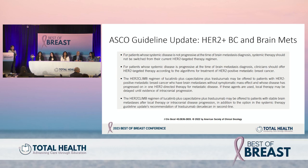And the HER2CLIMB regimen, which is trastuzumab in combination with tucatinib and capecitabine, may be offered for patients with HER2-positive metastatic breast cancer who have brain mets but without symptoms from the brain metastasis or no mass effect, and whose disease has progressed on at least one HER2-directed therapy for metastatic disease. If these drugs are used, because they have shown CNS activity, local therapy may be delayed, which I think is more in line with our patient. This could be an option.